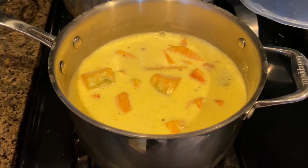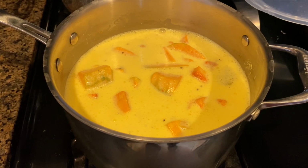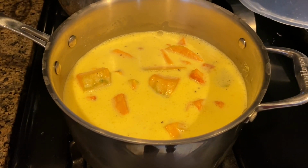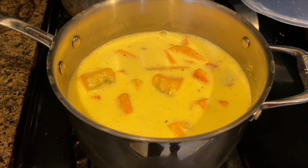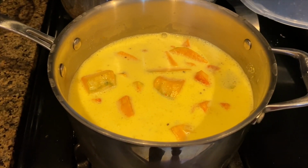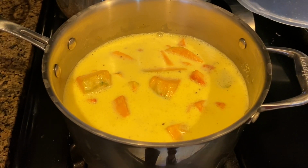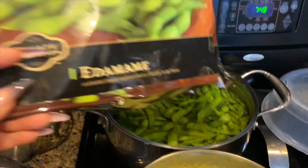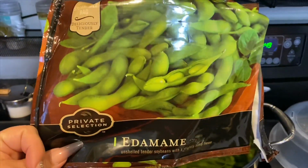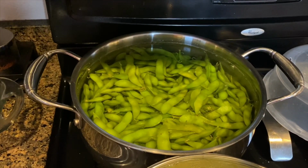So you can see that 2 cans of coconut milk blended was enough to cover all of the squash, and that is what you need. If you have more squash than I do, you do need to put as much liquid into the pan to at least cover the squash, so it will cook down and it will be nice and soupy. And before you guys ask what was cooking in the back, those are soybeans. They are edamames. You guys can see I just take this, I pour it in some salt water and boil them down.